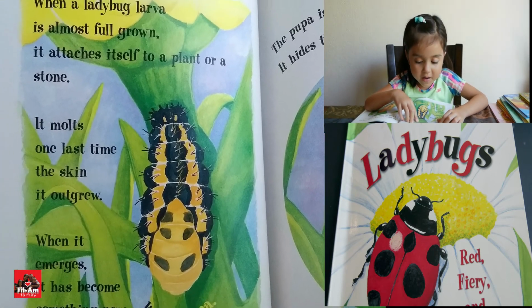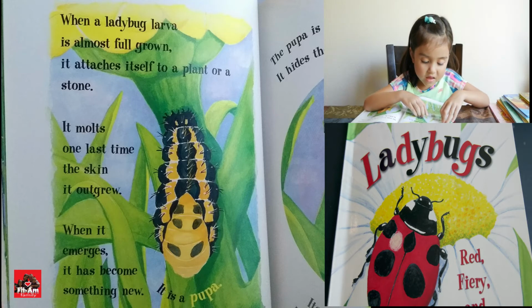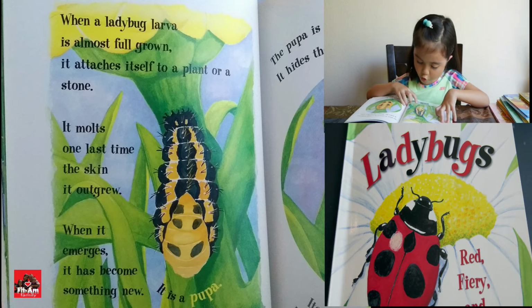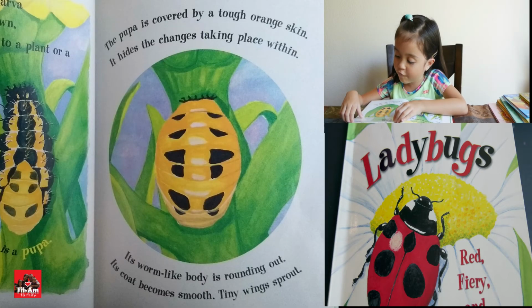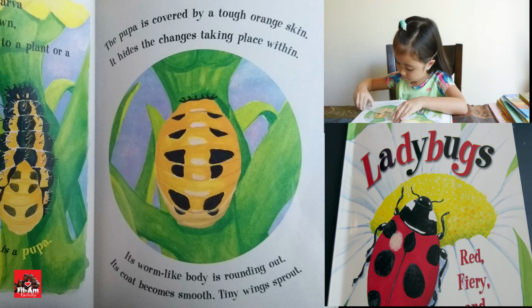When a ladybug larva is almost full grown, it attaches itself to a plant or a stone. It molts one last time. The skin outgrew. When it emerges, it has become something new. It is a pupa. The pupa is covered by a tough orange skin. It hides the changes taking place within.